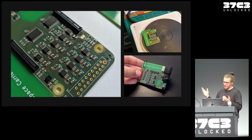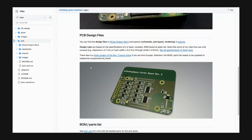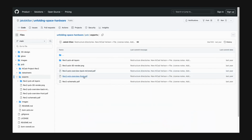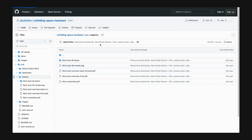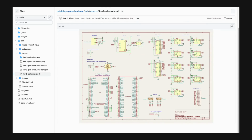And also the board was built under highly professional conditions, as you can see in the upper right picture, again with the help of friends who know how to do this process. Of course, the whole project is open source. You might have guessed it already. Like the rest of it, this is the open hardware part. You can find all the exports, renderings, and schematics online in the hardware repository. There are two repositories, and of course you also find the keycard files if you want to work with that.